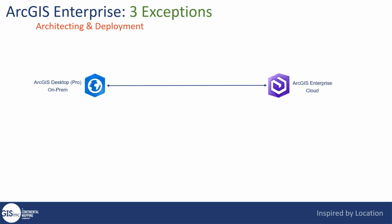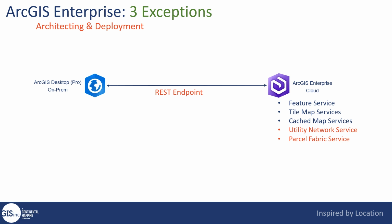The third exception is Pro. Now I just shouted from the soapbox, so never separate desktop from the data, but in the case where you're using desktop and ArcGIS Pro to access REST endpoints, things like your feature services or your tile map services, custom map services like I just talked about, or accessing these new service-oriented architecture technologies like the utility network service or the parcel fabric service. And I imagine, again, this is totally my opinion here, I didn't get this from anybody out there, but I anticipate that Esri is going to move more towards accessing feature services instead of directly connecting to the database over time. Now, it could be right or wrong, but that's my opinion, and we're seeing a lot of folks take advantage of this now.